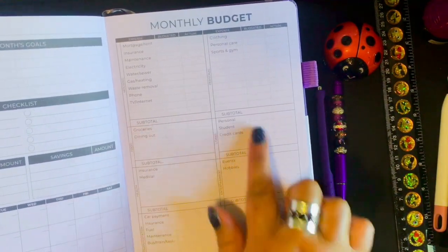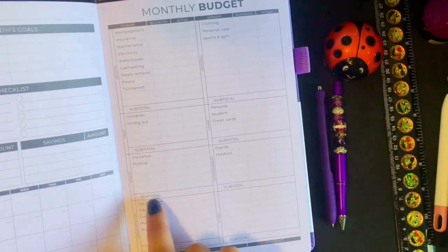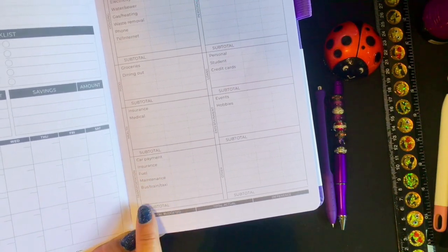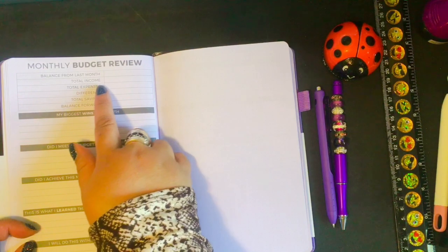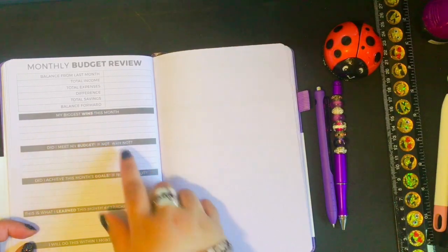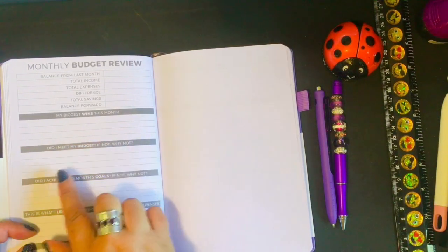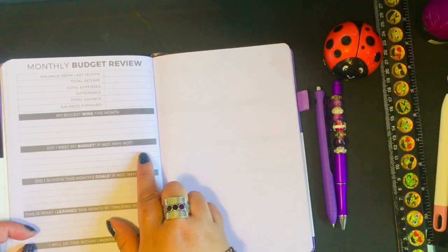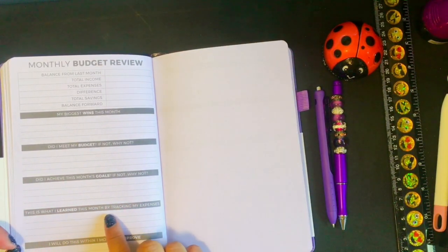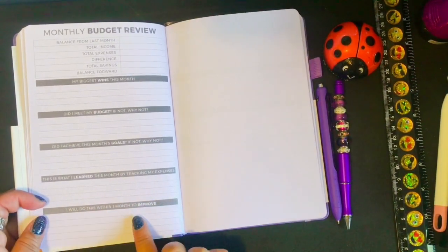So I like that it breaks it down: groceries, dining out, personal, student, credit cards, insurance, medical, event and hobbies, car payment, insurance, fuel, maintenance, bus, train, taxi. Balance from last month, total income, total expenses, differences, total savings, balance forward, my biggest win this month. Did I meet my budget? If not, why not? Did I achieve this month's goals? If not, why not? This is what I learned this month by tracking my expenses. I will do this within 1 month to improve.